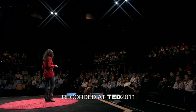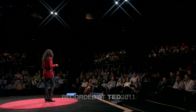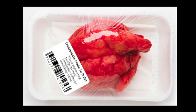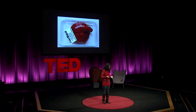Why do I do this? We observe the cells in a plate, and they're just on the surface. But what we're really trying to do in my lab is to engineer tissues out of them. What does that even mean? Well, it means growing an actual heart, let's say, or a piece of bone that can be put into the body. Not only that, but they can also be used for disease models. And for this purpose, traditional cell culture techniques just really aren't enough.